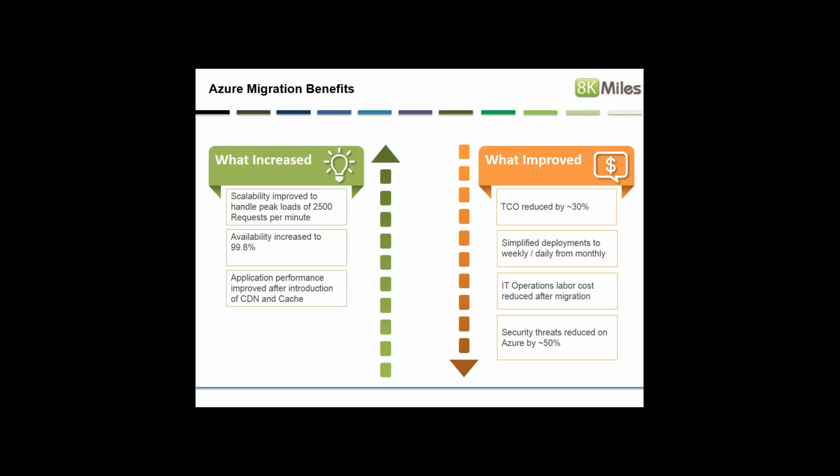And IT operations labor costs also come down significantly, because with Azure and PaaS they are not concentrating on the infrastructure side at all. Instead, they concentrate only on the application, scaling it, and making it highly available and more secure.